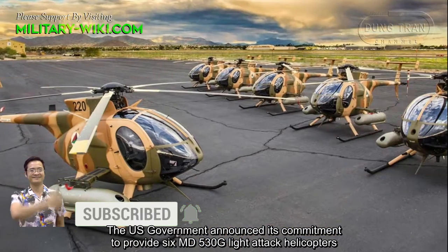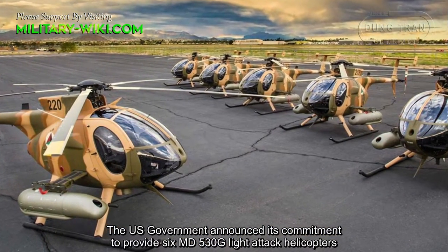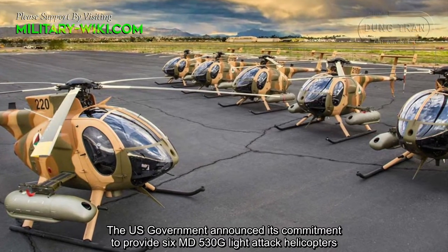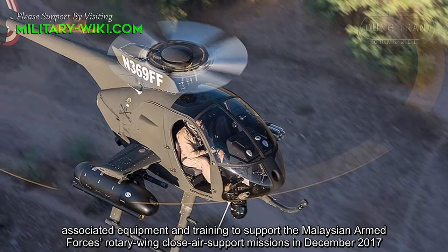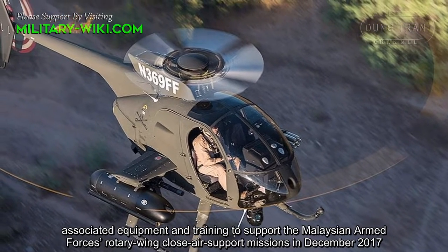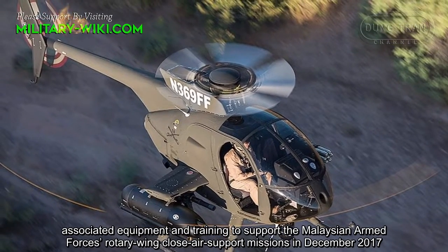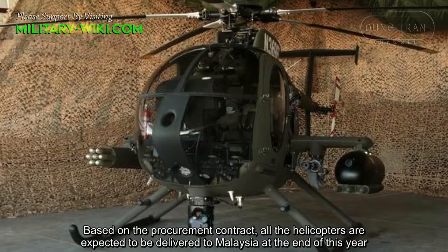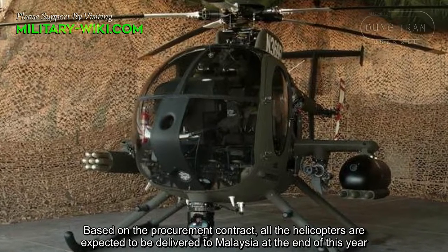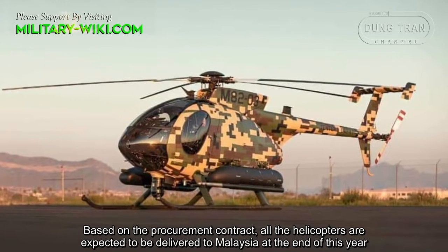The US government announced its commitment to provide 6 MD-530G light attack helicopters, associated equipment, and training to support the Malaysian Armed Forces rotary wing close air support missions in December 2017. Based on the procurement contract, all the helicopters are expected to be delivered to Malaysia at the end of this year.